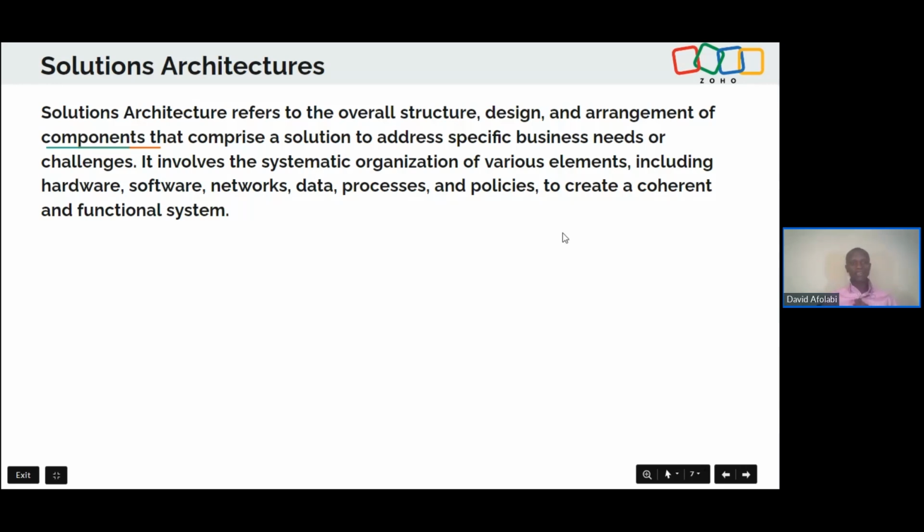So now here we have solutions architecture, which is the second architecture that is critical to enabling developers build effective solutions. Solutions architecture basically refers to the overall structure, design, and arrangement of components that comprise a solution to address a specific challenge. It's a bit different from the value chain, because the value chain looks at the architecture from the business point of view, while the solutions architecture looks at solutions from the technology point of view, and specifically to address the particular need of the business.